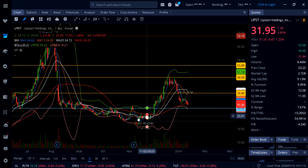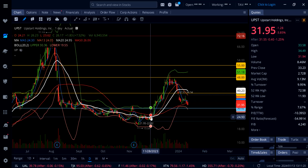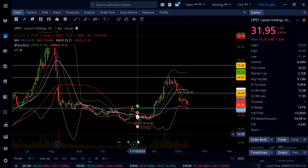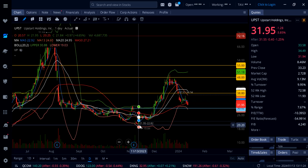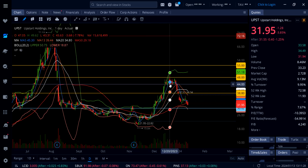And the next one, fourth one on the list, UPST, Upstart Holdings. And this one here, I traded so many times. I actually bought the dip right here with the earnings at 22, and then sold way before this massive move up to 48.